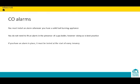Okay, and actually we just had a question come in. On the CO alarms, is there any need to test the CO alarm? Do you have to prove that you're testing it if you have to have one, if you've got a solid fuel burning appliance? Do you have to prove that you're testing it on a regular basis?